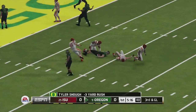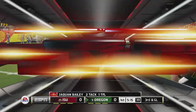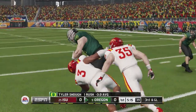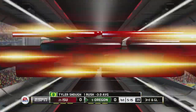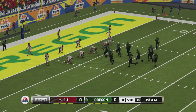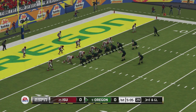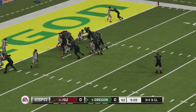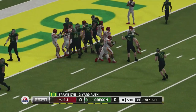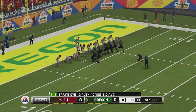And they make the stop at the 4 yard line. Loss of 3 on the play. That makes it third and goal. Third and goal. 4 yards out. He's taken down at the 3. Picks up a yard on the play. That brings up fourth and goal.